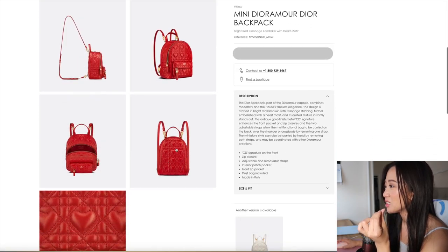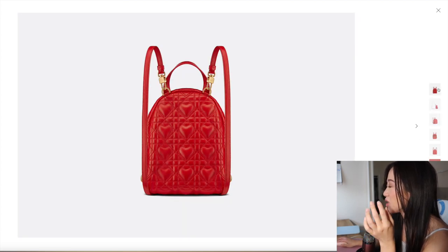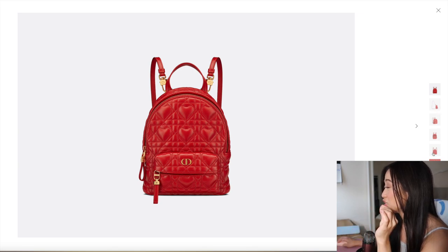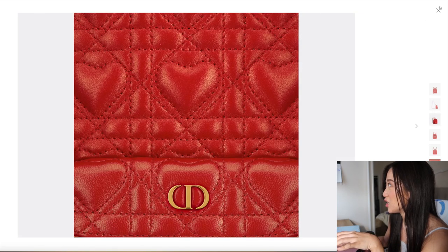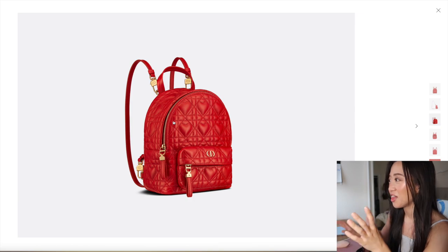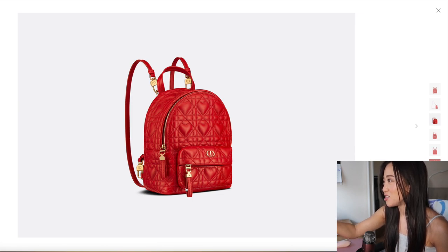How big is this? Do they have the model wearing it for size comparison? I believe I did see this in store, but I did not try it on. But this is actually so cute, ridiculously cute. If you don't have the Palm Springs, it literally has the entire Palm Springs mini vibe to it. Except if anything, the zipper on this is way easier to use than the Palm Springs mini because this actually has a tab.